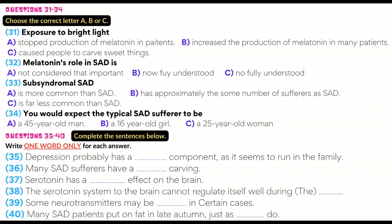Some SAD sufferers respond well to the drug Prozac, thought to influence the brain's serotonin-using system. Other brain chemicals and hormones probably play a role in winter depression. Another neurotransmitter, dopamine, for example, may be inadequate in certain cases. Researchers hope to uncover clues to SAD's secret by probing similarities between SAD and hibernation. Though no valid link between the two has been established, some SAD patients say they feel like hibernating animals. SAD sufferers tend to put on fat in autumn and early winter, roughly the time when such hibernators as bears and squirrels do. That is the end of part 4.